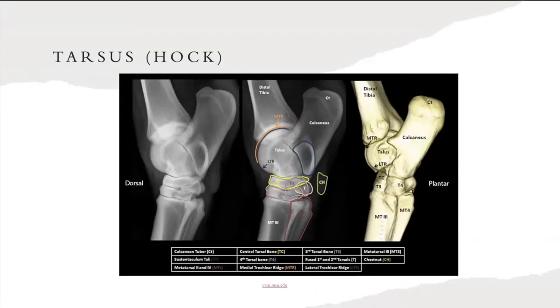Yeah. So the next joint that's very common to horse owners is the tarsus or the hock. And as you can see, it's very complicated. There's a lot of smaller bones in here, which can be problematic in the horse because they're large animals and they have a lot of weight on their hocks.